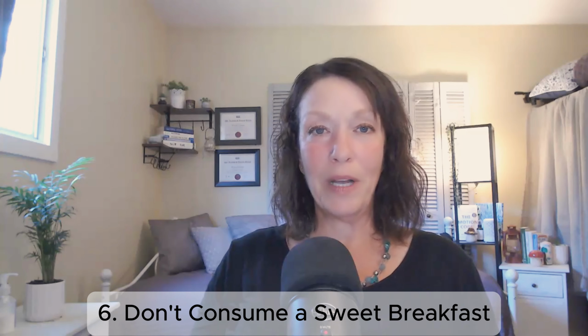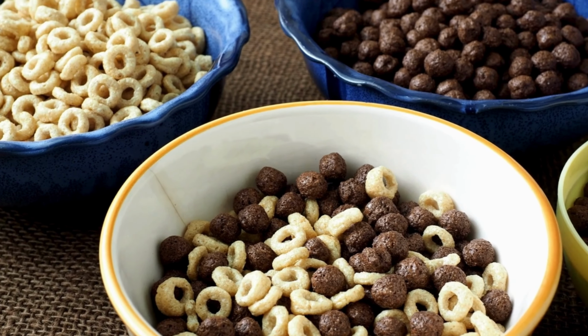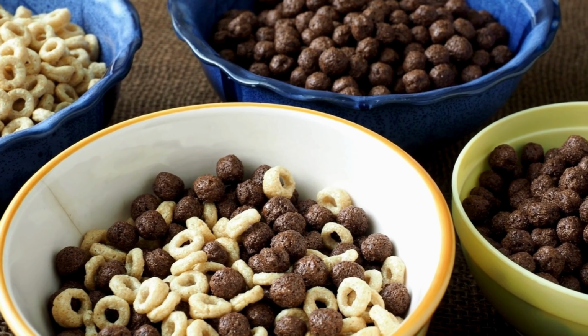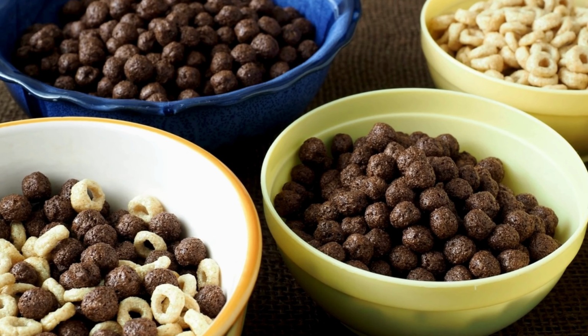So tip number 6 is not to consume a sweet breakfast. When you start off with a sweet breakfast, what ends up ultimately happening for most people is that throughout the day, you tend to want more sweets, right? Even if you think about when you snack, if you have something sweet, at least this is the case for me, and I think for most people, that was good. And then it brings on that dopamine, that nice feel good response, and you want some more. You want something else that's sweet. And that's the same as it relates to breakfast.